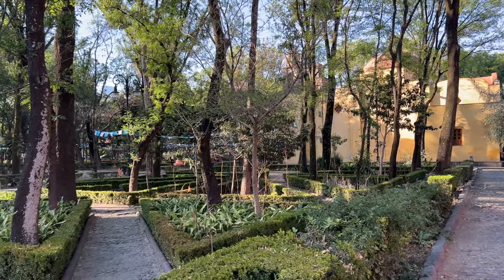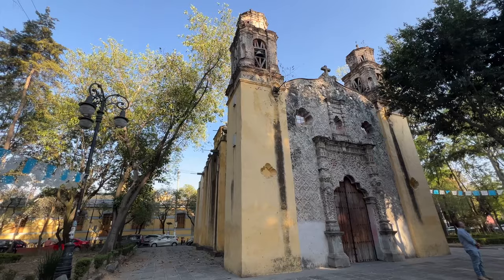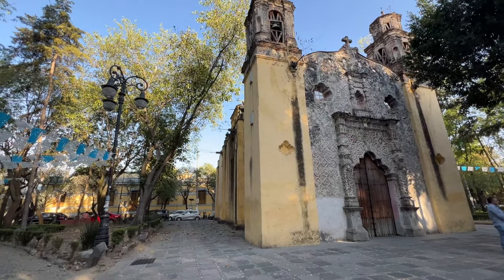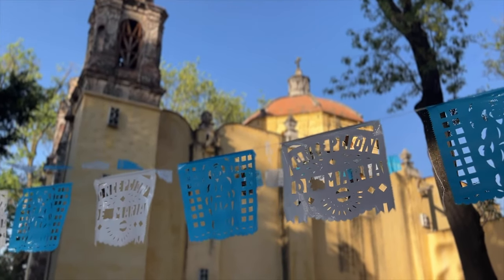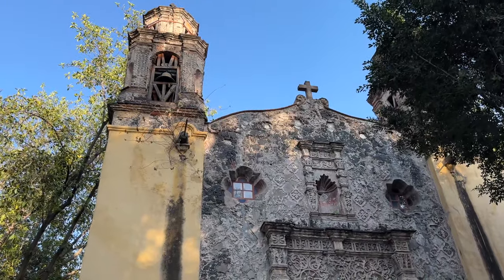Plaza La Conchita is another calm and tranquil side of Coyoacan. Here we found La Iglesia La Conchita, which is named after my grandmother, Conchita. Just kidding. Concepcion de Maria. I think it's probably one of the oldest churches here in Coyoacan. Like most old churches in Mexico, this church was also built on top of an old indigenous temple.